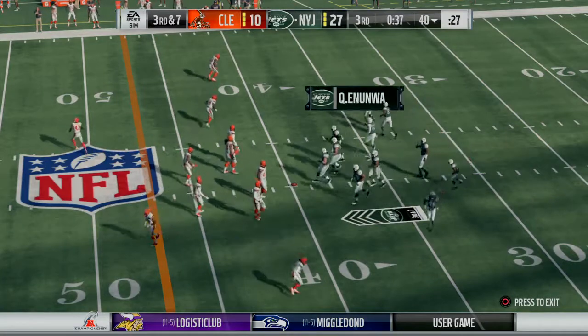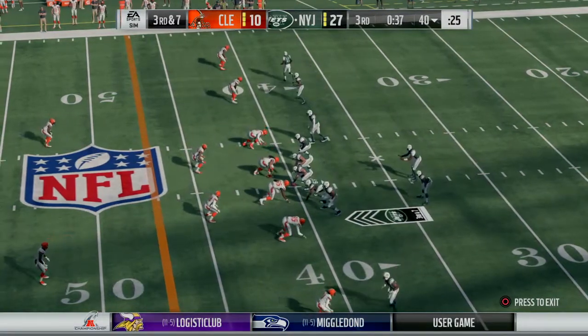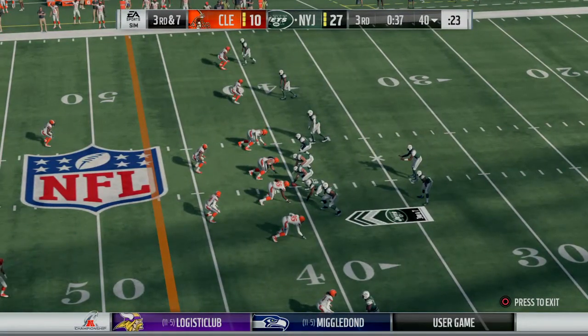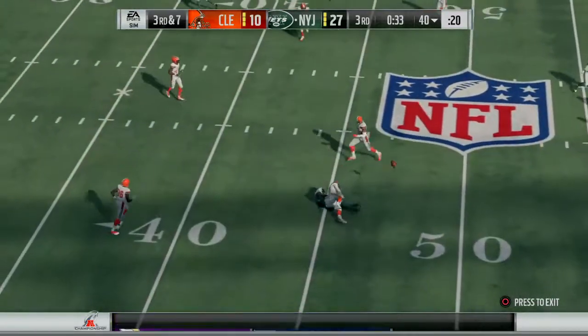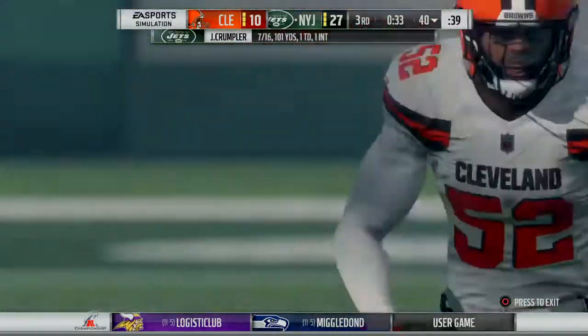The Jets on third down. Just 1 conversion in 8 tries. Not good. This is 3rd and 7. They'll look to throw here. And incomplete here on third down.